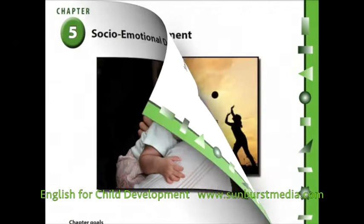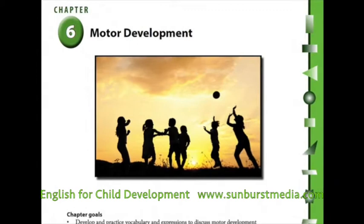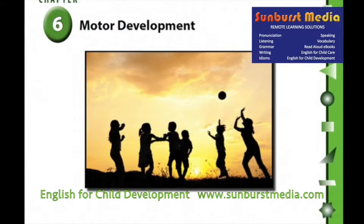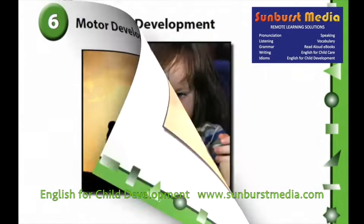Chapter 6, Motor Development. The chapter goals are to develop and practice vocabulary and expressions to discuss motor development, to converse with children about their actions using narration, to write an accurate and objective running record, and to write a reflection to express conclusions and make predictions.